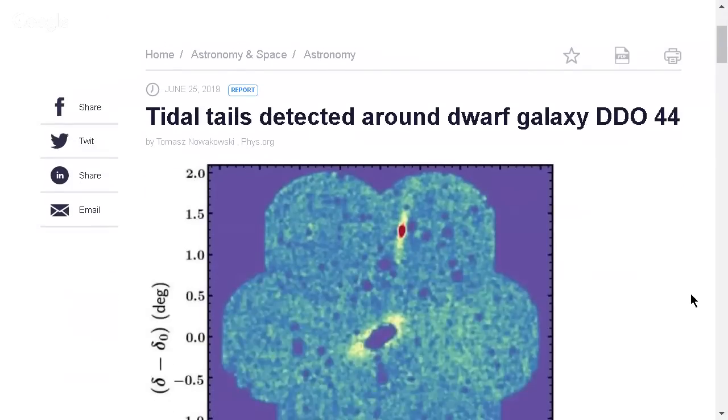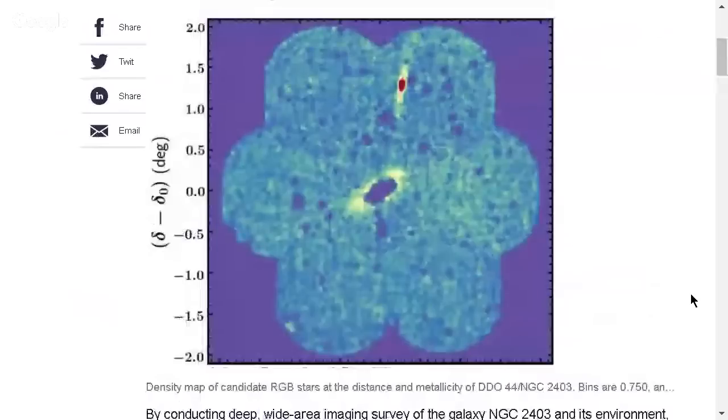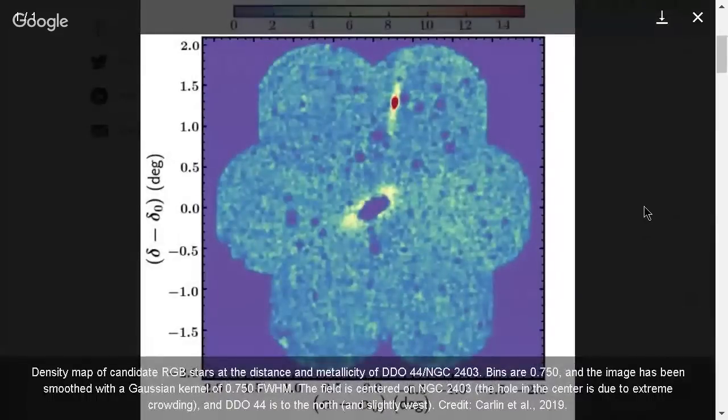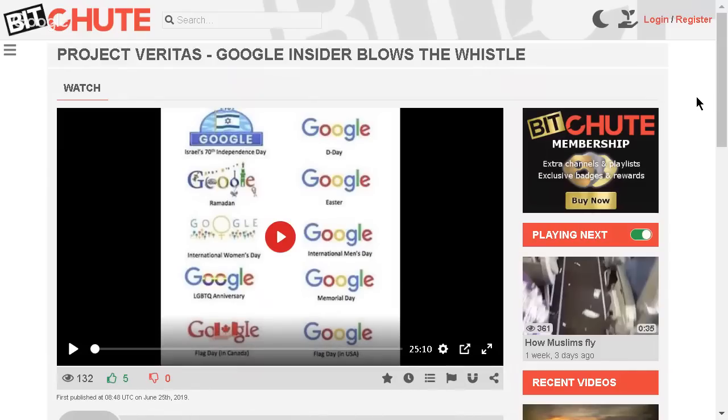Tidal tails detected around dwarf galaxy DDO 44. My only take on this is that they're confused about the fact that they think gravitational accretion is in charge of the way these things behave. And since it's not, they're perplexed. But anyway, we got a dwarf galaxy here, and it's pretty interesting. There are jets affecting the other galaxies and pulling stars and dust out via electromagnetic fields.